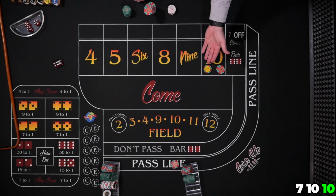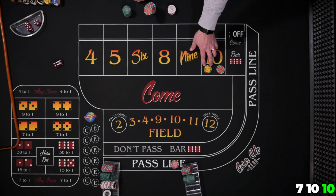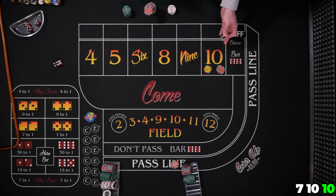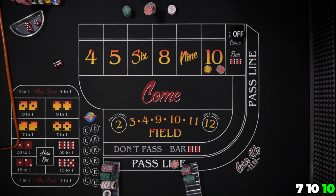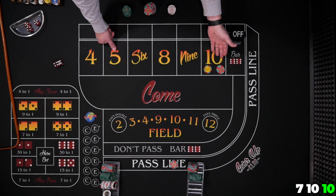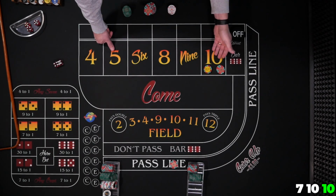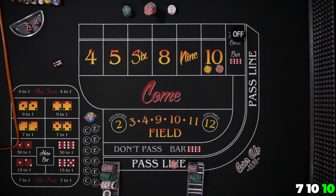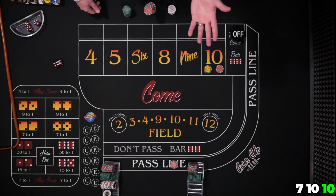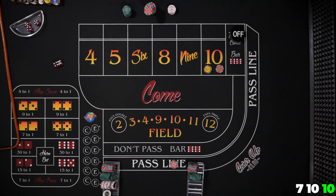This bet, place bet, buy bet, same thing, is off by default. We can ask the dealer to turn it on if we'd like, or we can just leave it as the default with the puck and be off. All right, so we're coming out, but we obviously don't want a 7. We'd win here, we'd lose there for a push. So no harm, no foul, but that's a contract bet. We don't want it to lose.